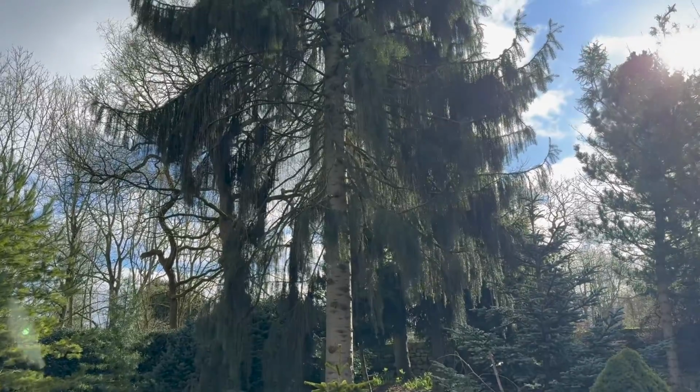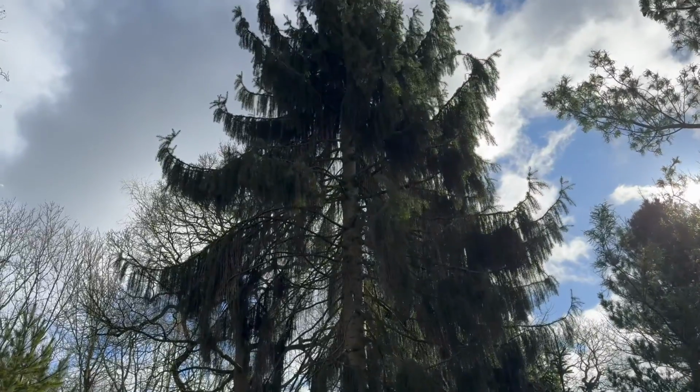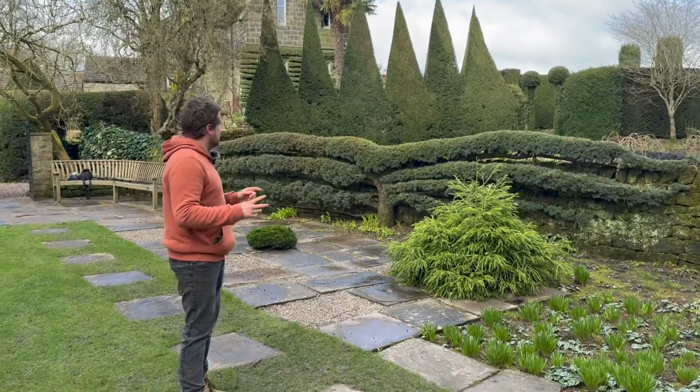The brewer's spruce in the centre is another fantastic tree, and technically we should probably cut it down, but it's fantastic, so we're not going to. Here we've got a really iconic view of York Gate.